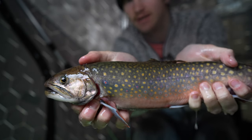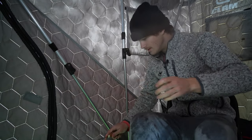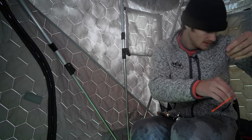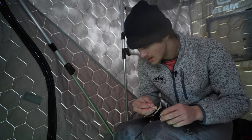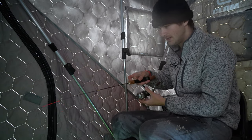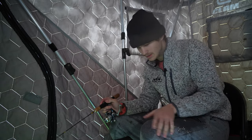Just a tiny little guy here. She's gonna go right back in the water. Little release, I just saw a bigger one down there. There she goes. Just a little guy. There is much bigger down there. But that is another one for the books. As I released that one, I saw another one down there. That was bigger. Not massive, but even bigger. Bigger is usually better when it comes to fishing. Let's drop her down here.